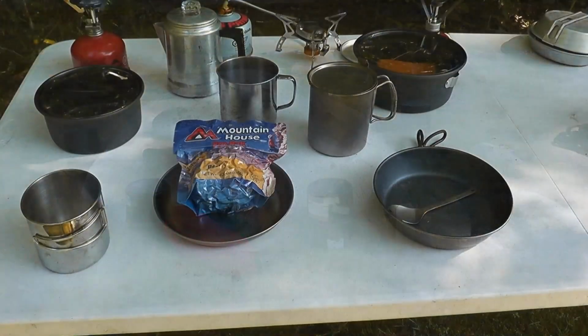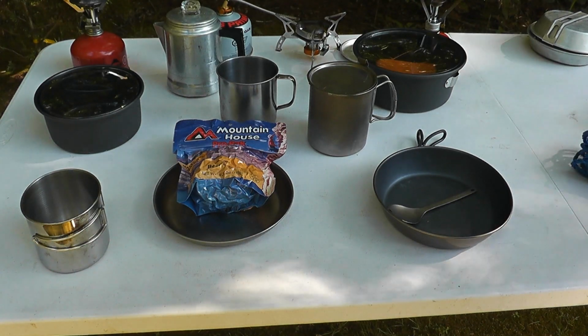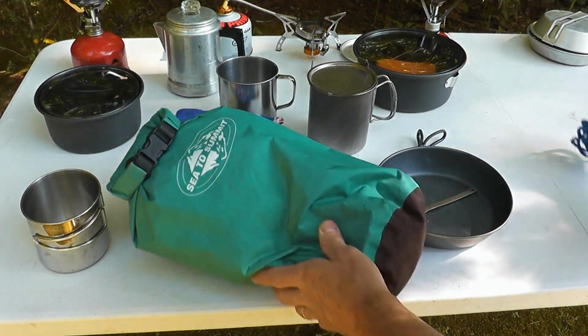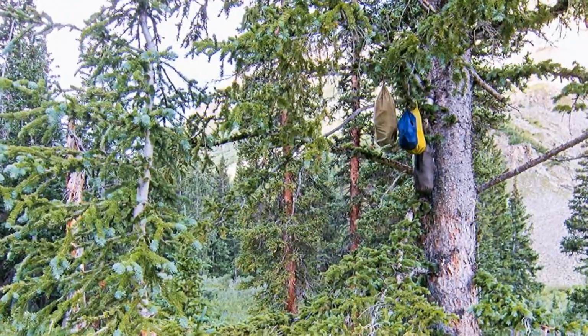If you're camping in an area that's not known for a lot of heavy bear activity and there are a lot of trees around, you may want to consider using a heavy-duty stuff sack to store all of your food in. Bring along about 50 feet or so of nylon rope or paracord and hang your food from a tree.